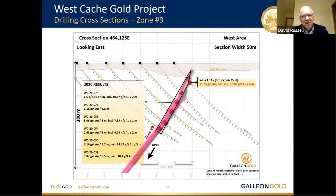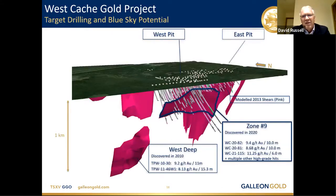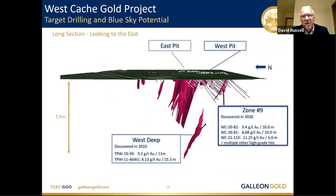Now, this is another cross section looking east also. You can see the grades. I won't repeat the grades, but they're all pretty good grades showing on the structure. This also shows the West Pit, East Pit now in a different fashion. Okay, we've got the number 9 vein structure superimposed on this area, but you can see a lot of snowbanks in this area that are not drilled. We've got a lot of work to do over the next 1, 2, 3 years as we develop this project.